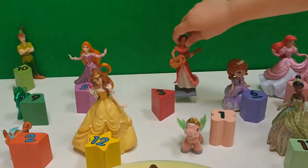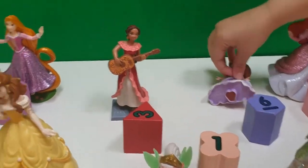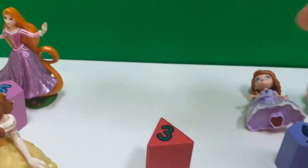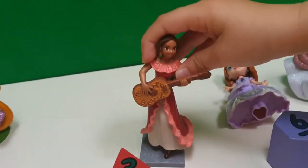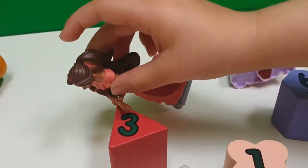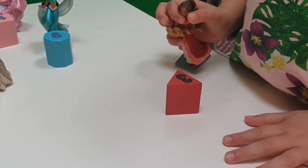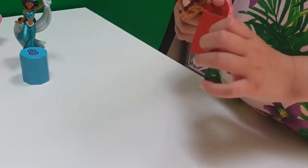Oh, Elena, you want to go next? Okay, so Elena, first of all, can you tell us what number you've got on your block? What number is this, Elena? It's 3. That's right, Elena. It's the number 3. And what colour is your block? It's red. That's right, Elena. Your block is red. It's the same colour as your dress.